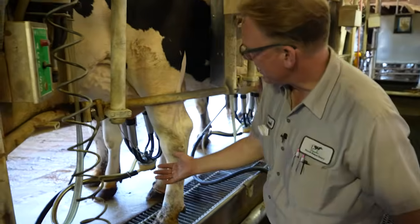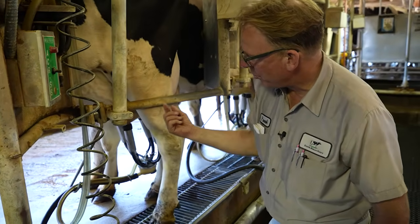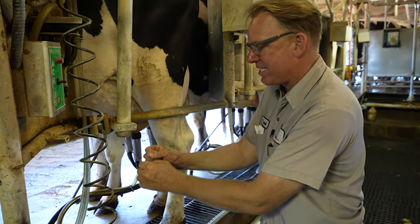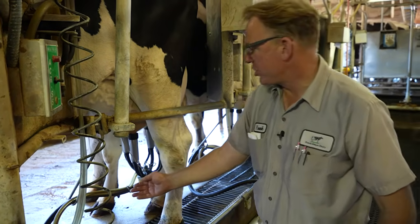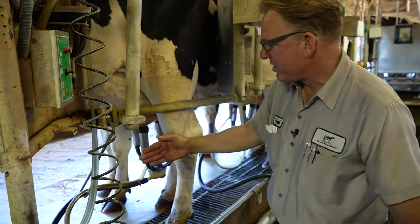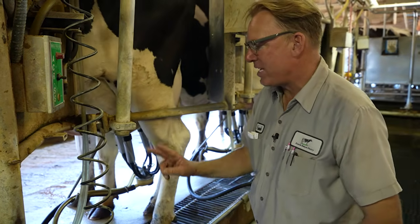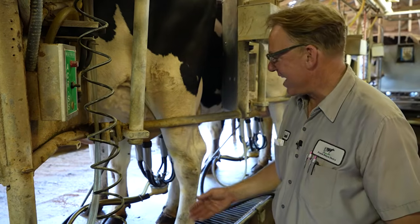But right here, you'll see that the cow is milking. There's 4 teat cups, 1 on each teat. At any one given moment, when you're hand milking a cow, it's a milk rest. And so mechanically, we're achieving the same thing with this pulsator hose. That pulsator hose is alternating the vacuum from one side to the other, so that at any moment, only 2 of the teats are being milked and the other teats are in a rest phase.